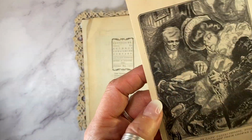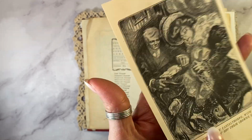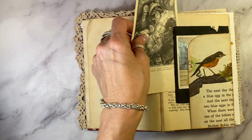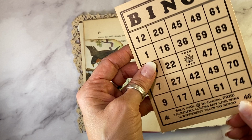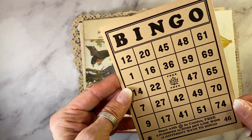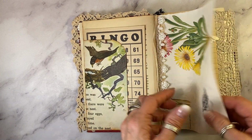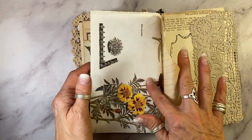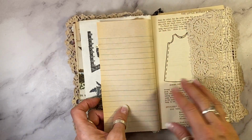And then another plate from another book. Speaking of Edwardian women, this is a wonderful pic here. So that is fun. Little pocket out of a children's book from the 30s and a 1950s original bingo card. Isn't that fun? I love it. A vintage botanical book here, and these are beautiful floral prints here. Just love them. And I did a little cluster up here with some vintage pieces.